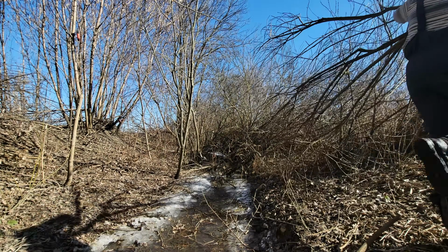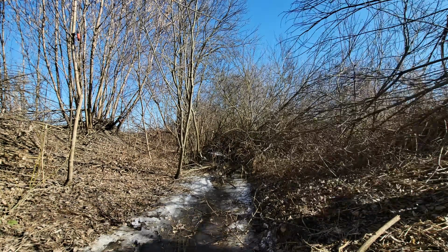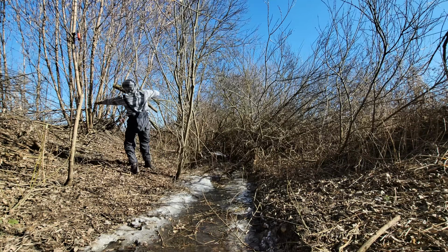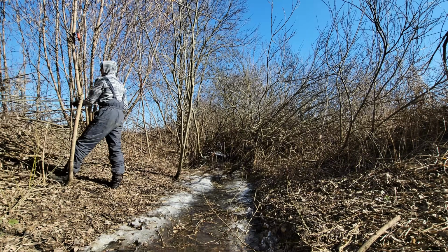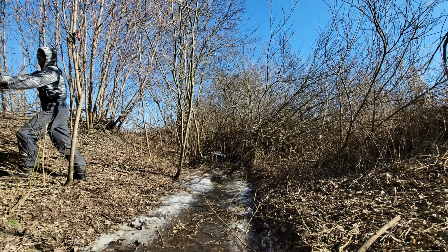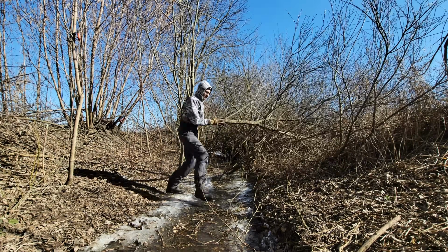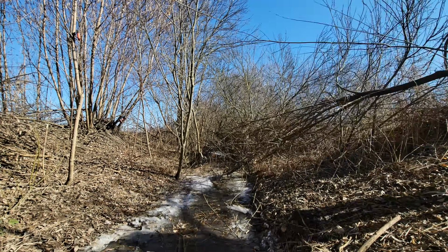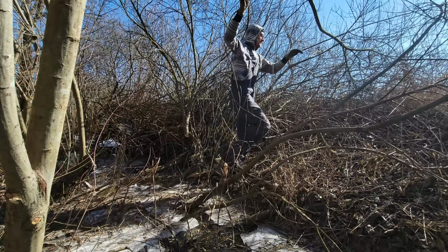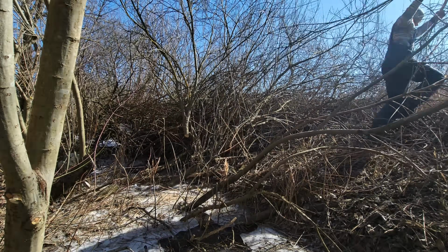Branches, logs, dead trees. It's as if they all decided to form a dam. But we won't let that happen. Cut, pull, clear, and suddenly, the water starts moving faster. The fewer the thickets, the more light there is. The sun warms the water, moss and swampy growth slow down. This is crucial not only for the stream, but for everything around it.